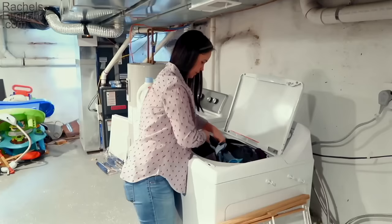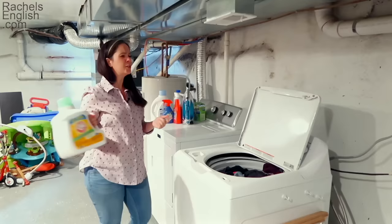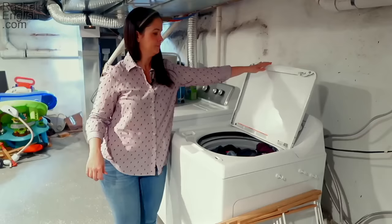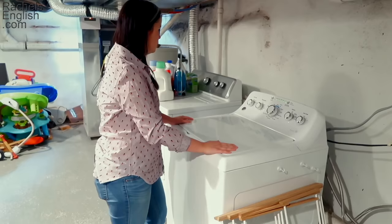Stuff it down around the agitator. Wow, that's really full. Okay, I'm pretty sure you're supposed to put this in first, but I have never, ever done that in my entire life of doing laundry. And I did have to start doing my own laundry when I was in the fourth grade, about 9 years old. That's when my mom was like, I'm not doing your laundry anymore. Okay, normal, super, tap cold.